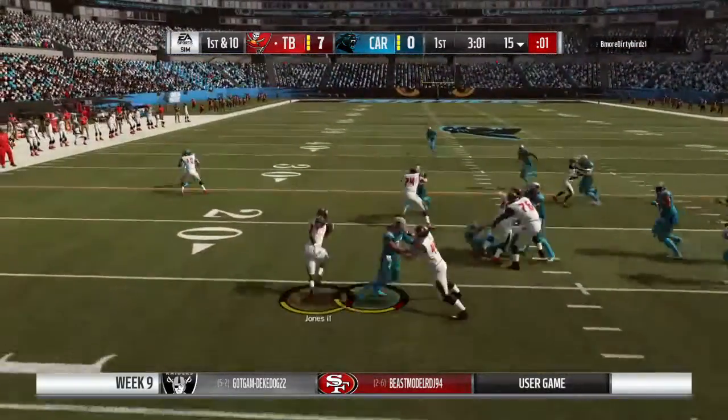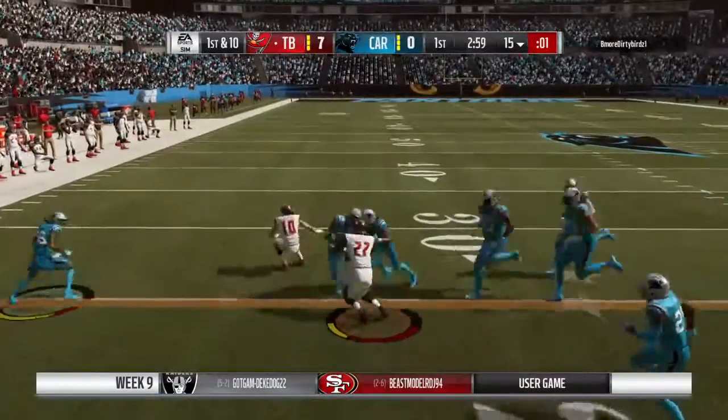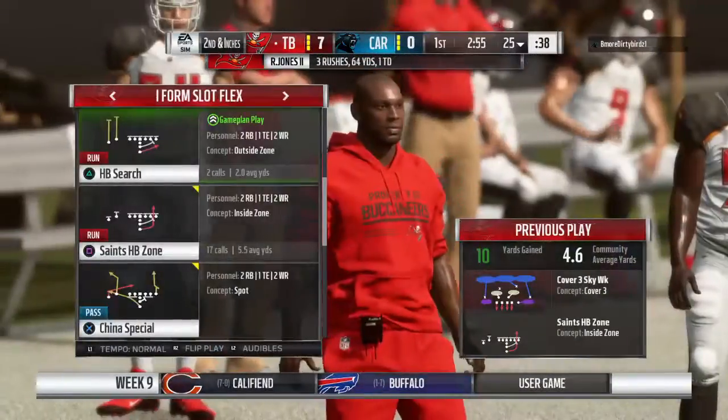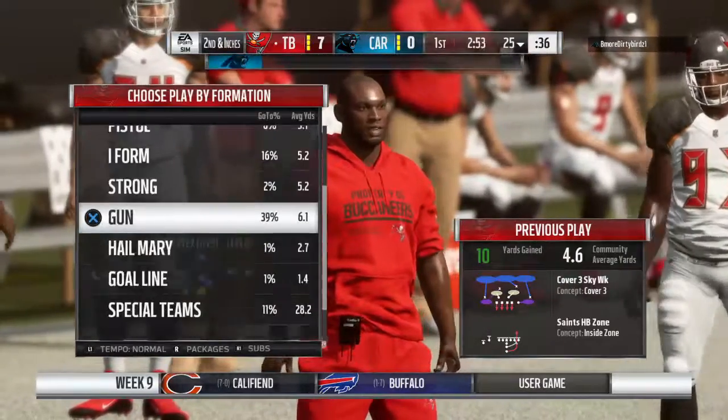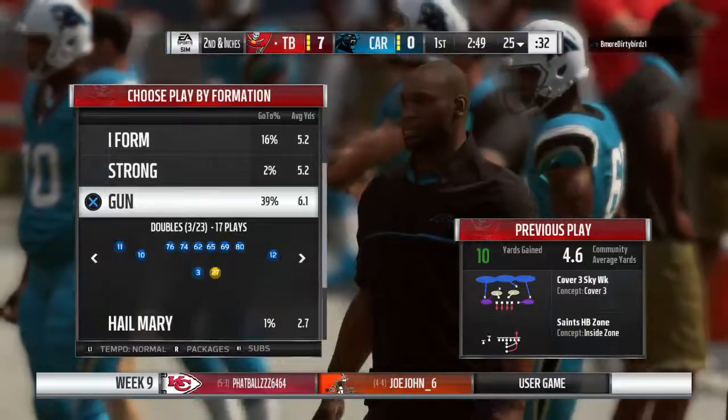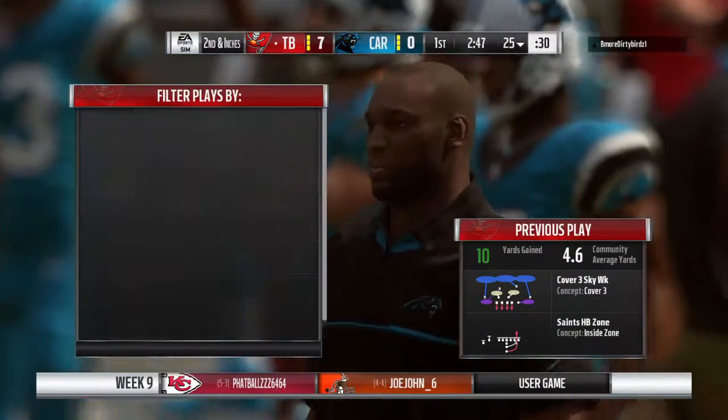And they'll keep on the ground with Jones. And down he'll go at the 25. Give him 10 yards on the pickup, and it'll be second and very short. Charles, they won last week despite him not running the ball well. They told us need to get him going.